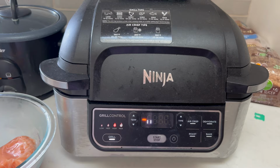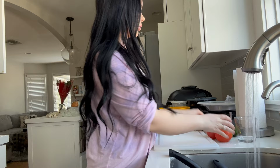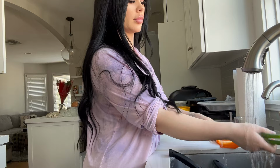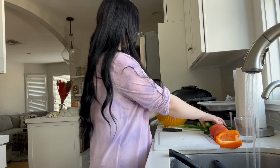Okay guys, so I just put in the salmon and I'm gonna do the salad. So what you need is 2 tomatoes. Half bell pepper. I'm gonna make a big salad. 3 green onions. 3 Persian cucumbers that I'm gonna peel. And then like half a jalapeno, or a little bit less, because this one was really spicy.